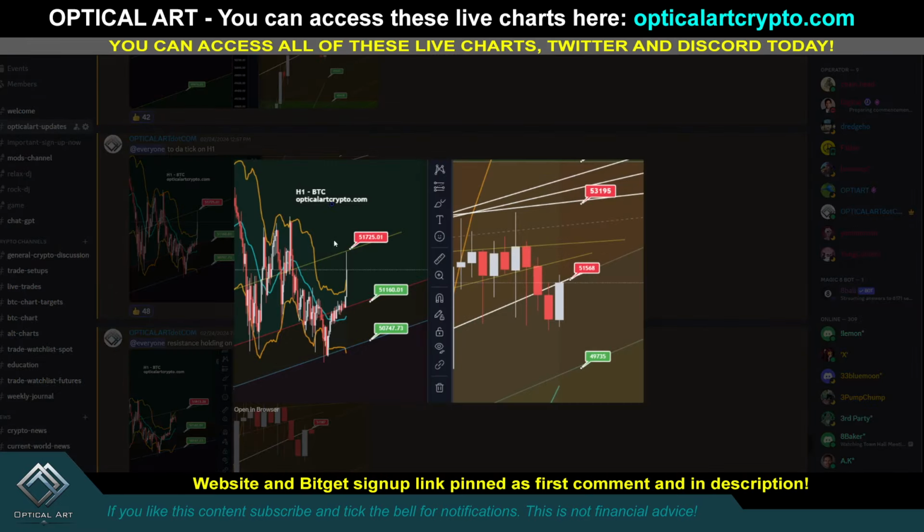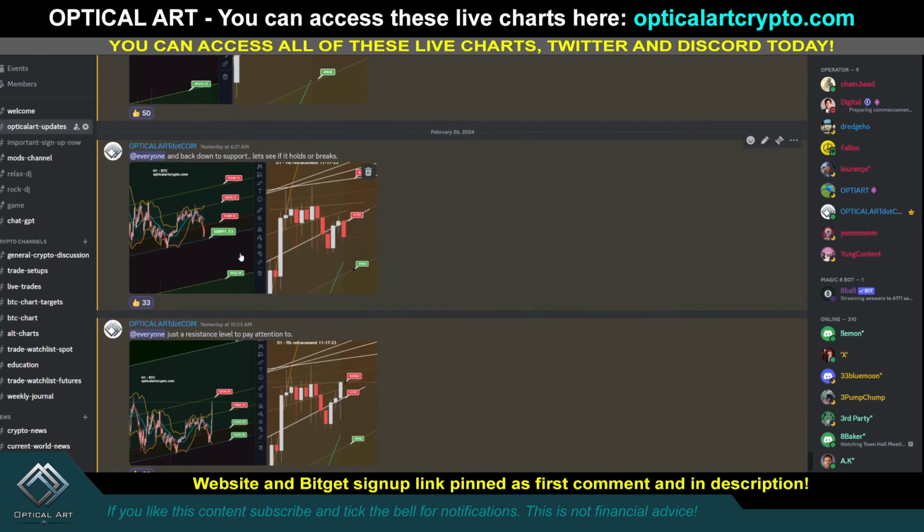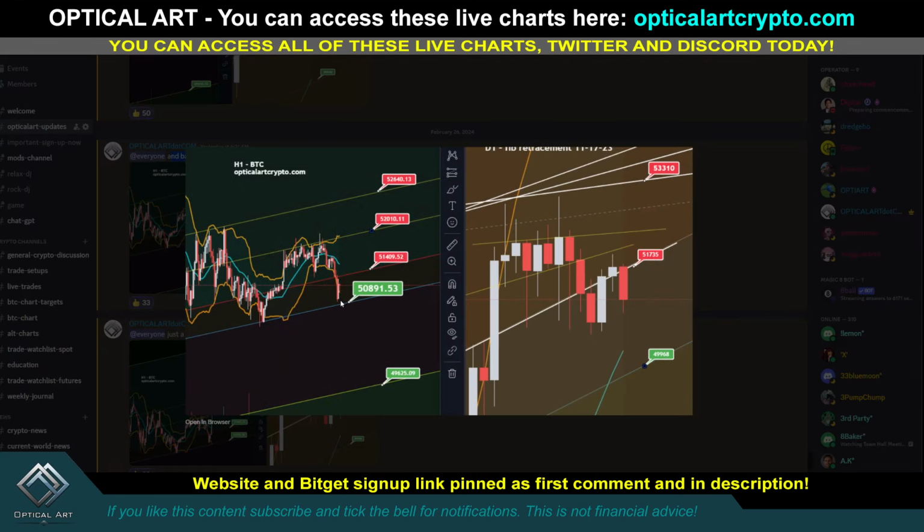Notice we pushed up, we got rejected at 51,725, still below this line here. You see we got rejected, we started coming down, and then we hit back down to support. Let's see if it holds or breaks. So this is a point to watch. If we hold here, you would go long. If we break it, then you would go short, but that's a key support level.